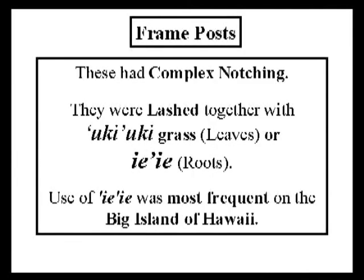Now, the wood parts of the hale were lashed together primarily with uki-uki grass. The leaves of uki-uki grass were used. Or on the Big Island especially, the roots of ie-ie were used. Now, in the previous lecture, I showed you why ie-ie roots are strong due to the fibers that are present in the roots. Also, we'll see later that uki-uki grass also has fibers in its leaves that make it strong and suitable for a type of cordage to lash everything together.